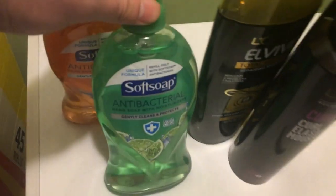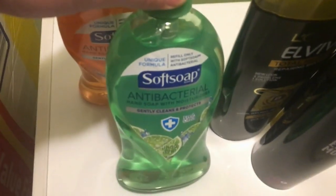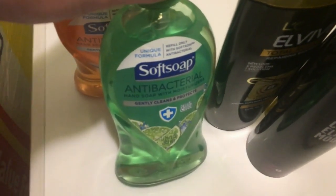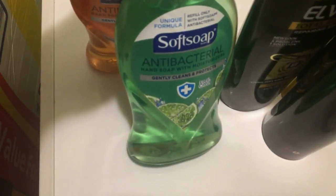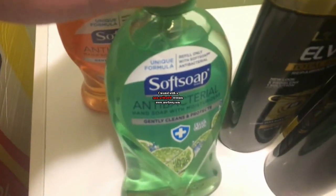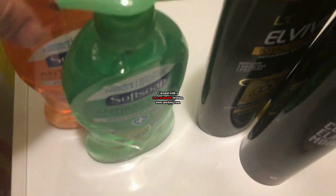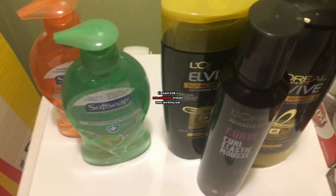Also in this transaction, I threw in the soft soap. These are on sale 2 for $5. There are 50% off printable coupons on the soft soap website that I used. So I used 2 coupons. I paid $4 and I got back a $3 extra buck at CVS. Keep in mind, those extra bucks are like cash. I could be using anything in the store.